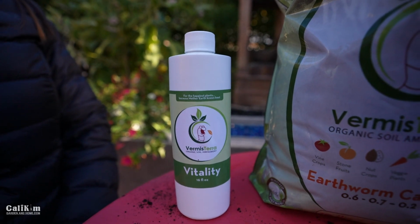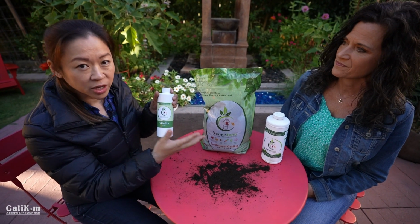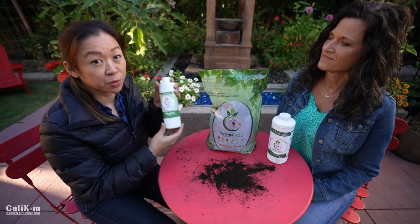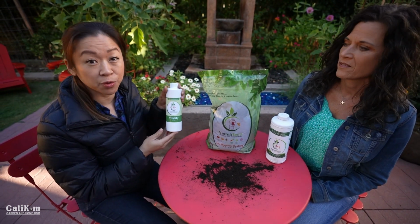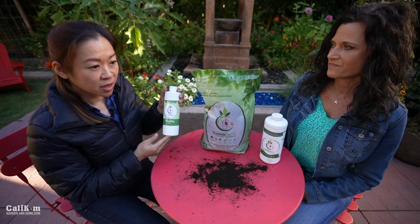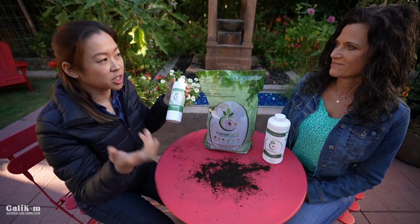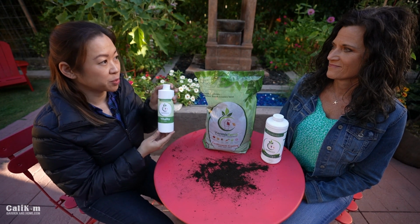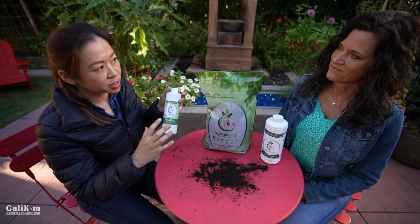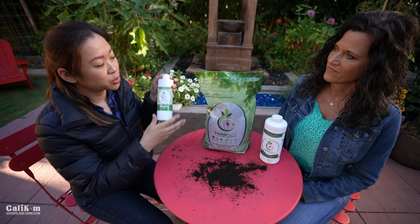Vitality is a concentrated version of worm castings. So it's all the benefits of earthworm castings. And you know we have 3 grades. We have standard, premium, it's more fine, and then this is super fine. It's Vitality, and it comes in a liquid form. And the benefit is it's very similar to extra virgin olive oil. Instead of having to cut and eat and digest a bunch of olives, this is just the pure good stuff. So power-wise, the effectiveness is equivalent to 3 bags of castings in one bottle.